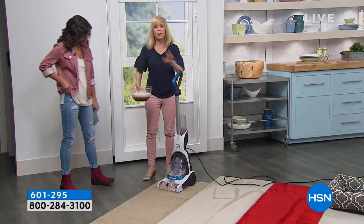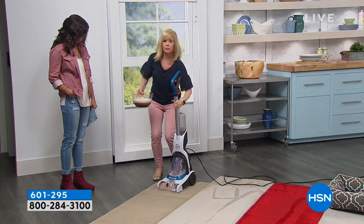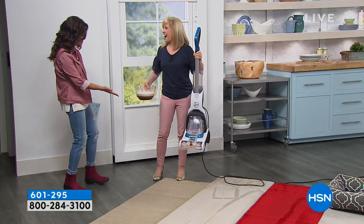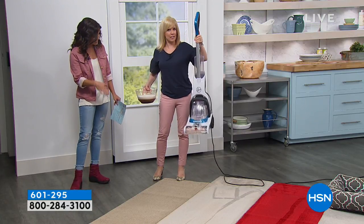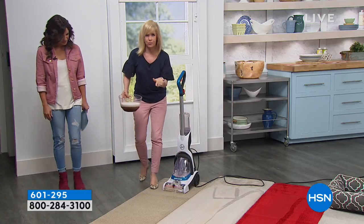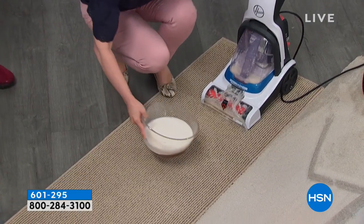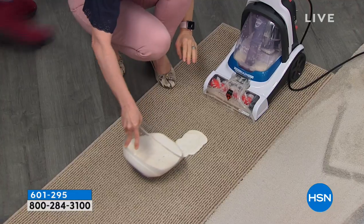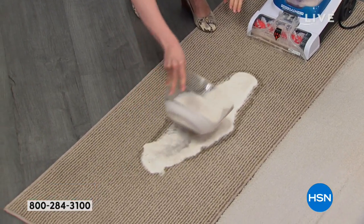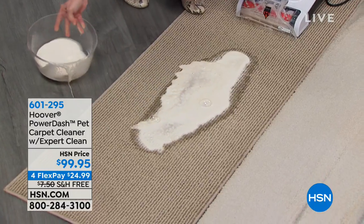Now what I'm going to do on a runner, and remember, because this weighs, I'm going to show you again, 12 pounds. You ever seen a carpet cleaner that you can do that with? No. It's our lightest weight, but it's still full power. So we're going to show you on an area runner. You know, your big guys drag the runner, and you can't use the rentals on the runner. This is the soap, the mess, just a bunch of junk. I don't want to mess the HSN floor up too much.